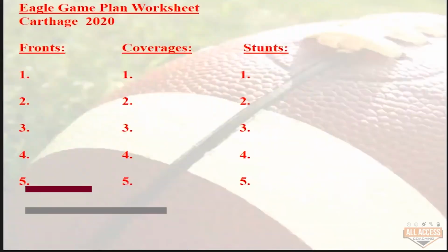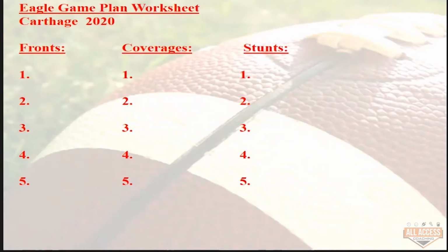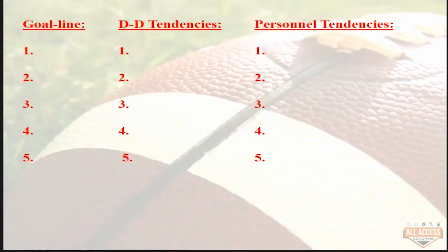This is kind of tough putting into a PowerPoint slide, but the first part of the sheet, and this is Carthage, the state champion. We played them in the third round this year. Number one, we want to know their fronts, their coverage, and their stunts. We want to know goal line fronts, down and distance tendencies, personnel tendencies.